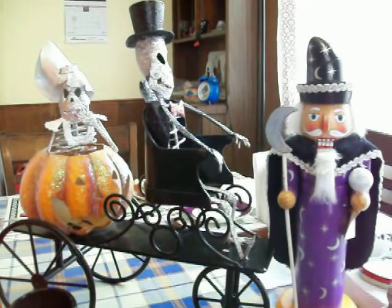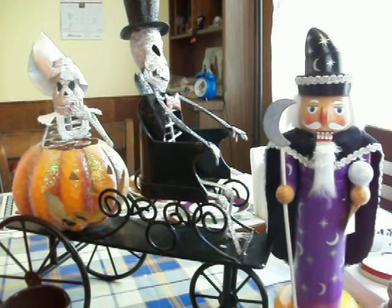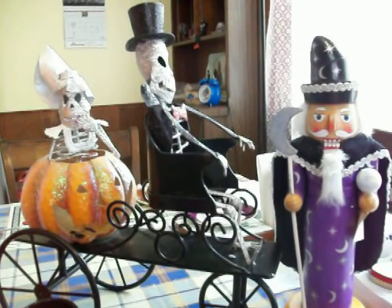Hey guys, this is my garage sale Halloween haul part 1. I have to make a part 2. The best thing that I found is this bride and groom metal carriage.